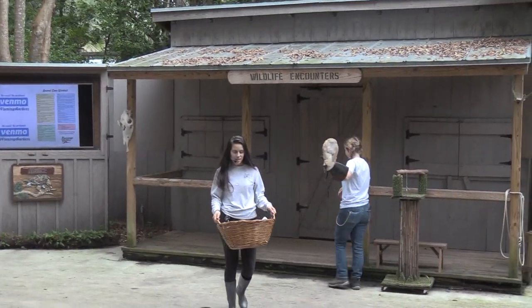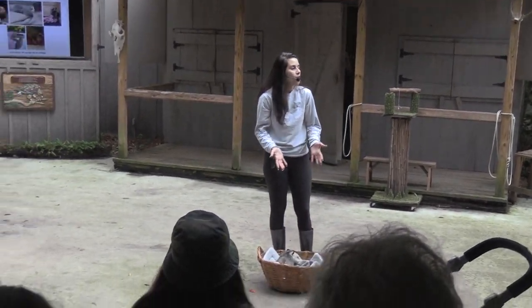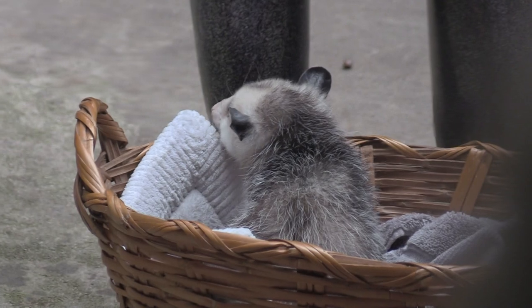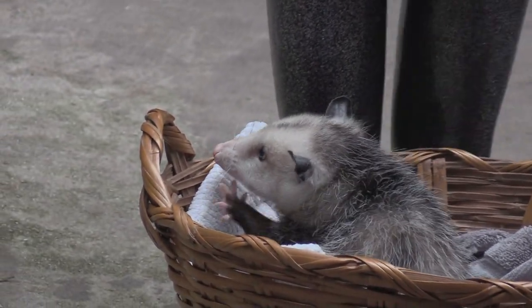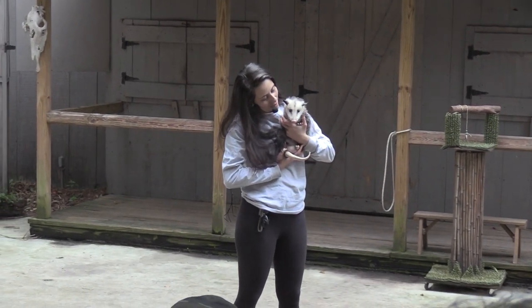Now, our last guest is going to be our only marsupial native here to North America. That means these guys are our closest relatives to things like koalas, kangaroos and wallabies from places like Australia, because they all have that marsupium pouch. I am talking about our very own Virginian opossums. Today you get to meet Miss Sweet Pea, the Virginian opossum.